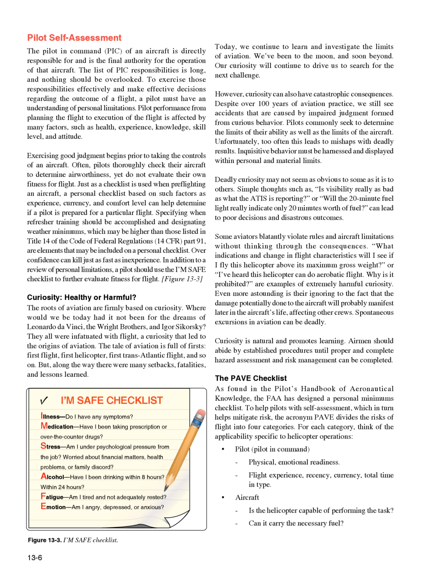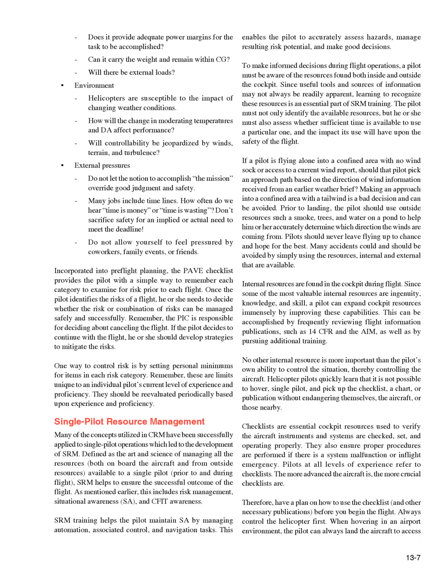Aircraft. Is the helicopter capable of performing the task? Can it carry the necessary fuel? Does it provide adequate power margins for the task to be accomplished? Can it carry the weight and remain within CG? Will there be external loads?